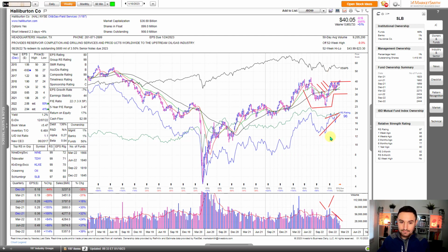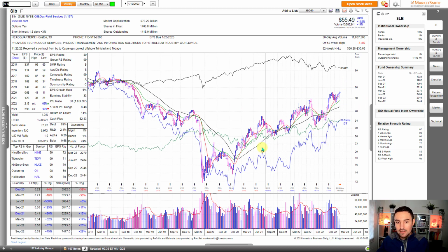Schlumberger is another one. So if we load Schlumberger's chart up, this is more obvious in terms of the strength of the RS line, and then you see this green line here. This is Schlumberger versus its own industry group, which is oil and gas field services, currently ranked #1. So we have a very strong stock in a very strong industry group at present.